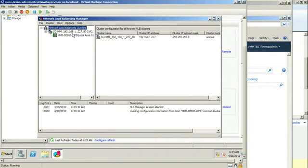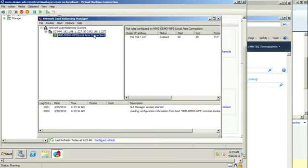After it loaded itself. There it is. There we go. And if I would scale out the web front end, it would then automatically add the secondary web front end to the network load balancer.